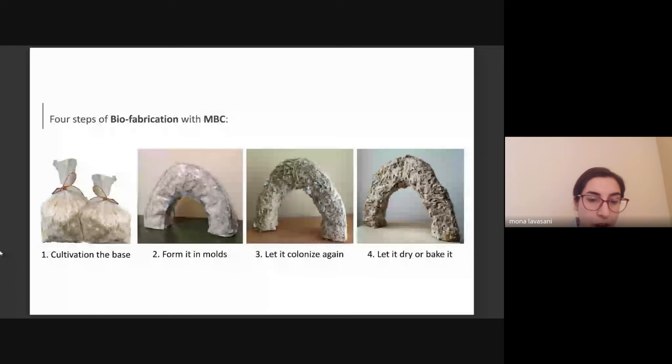There are four general steps in biofabricating with mycelium-based materials. The first step is to create our base composite. Our base composite is created by spreading the mycelium spawn layer by layer into our pasteurized or sterilized substrate, which could be straw, wooden chips, cotton strings, anything natural that could be digested by mycelium and could be pasteurized or sterilized to reduce or remove the amount of bacteria that it contains.